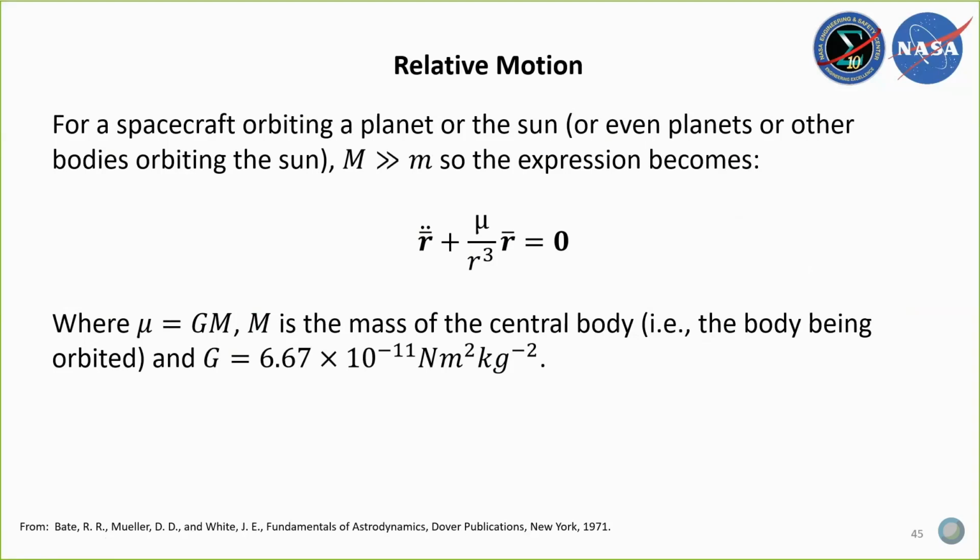So if a spacecraft is in orbit about the sun, or even planets or other bodies orbiting the sun, the mass of the central body is just so much greater than the mass of the smaller body. You can neglect, or drop out, that lowercase mass. And what you have then is the differential equation that just says r double dot plus mu over r cubed r is equal to 0. Notice I've substituted mu here. Mu is just this universal gravitational constant times the mass of the central body. So you're going to see us use mu from here on out.